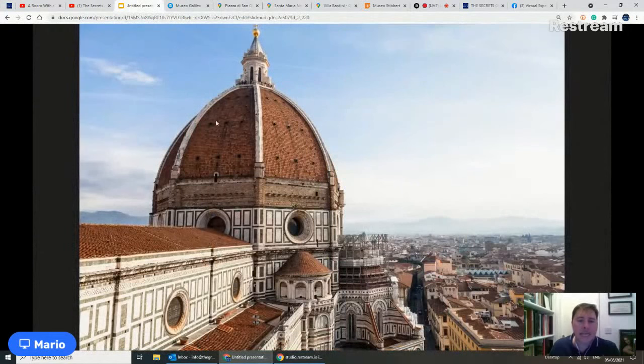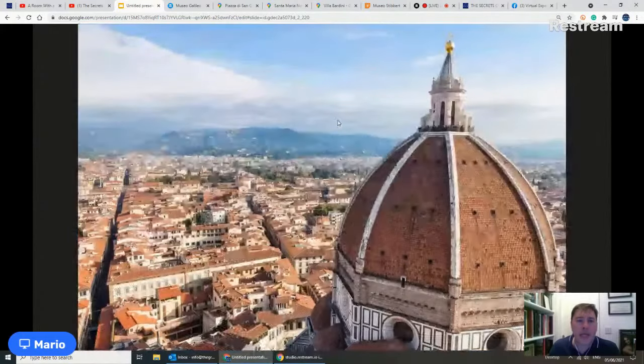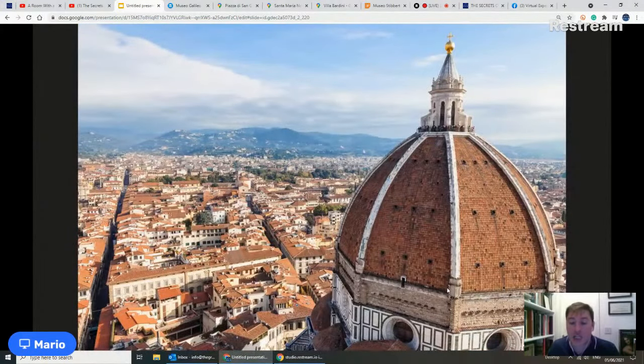But part of the dome was left unfinished. Basically, all this walkway around here is completely missing. And at the very top, there is the lantern where you can actually climb. You have to book your tickets. If you want to explore the Duomo area completely, going inside the Duomo to visit the church is free. You don't need a ticket, but you need a ticket and a booked time to climb up the dome.